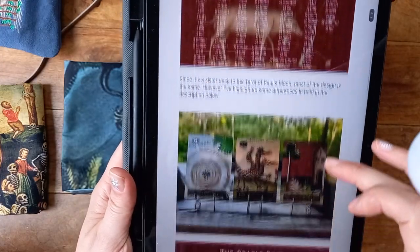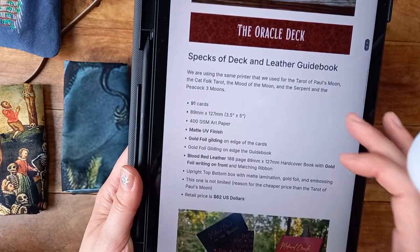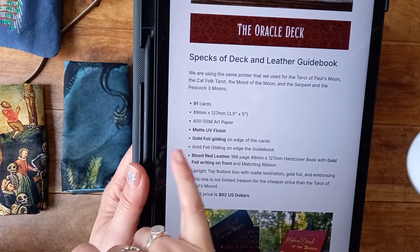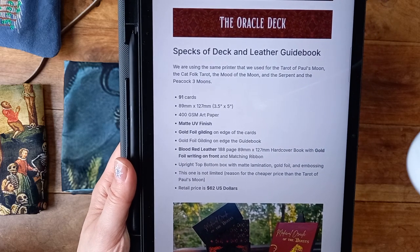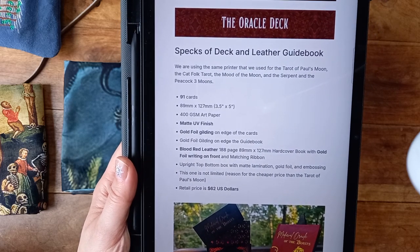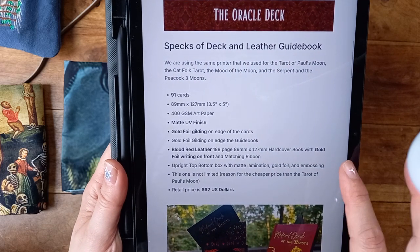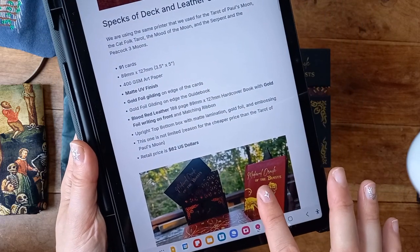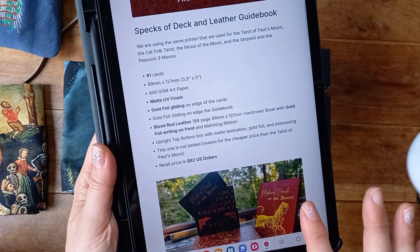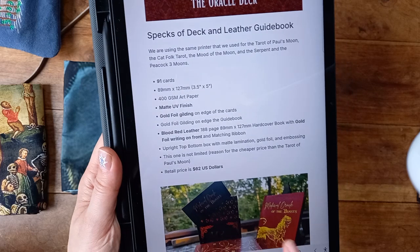And yeah, so just showing you the information on screen for the Kickstarter, so you can pause and read the information as I'm scrolling. For this one, in the bold writing, it shows you the bits that are different to Paul's Moon Tarot. So the cost is different for Tarot versus Oracle, hence the reason why it's in bold here. We have gold foiling on the front of the guidebook for this deck, whereas the Paul's Moon is debossed. This one's stamped with gold foiling. We have a red colour and the other one is blue.